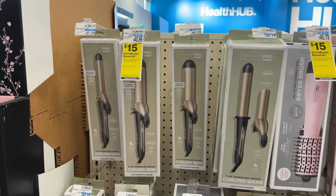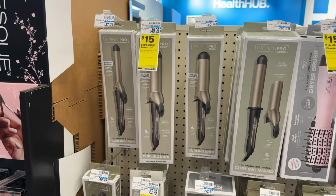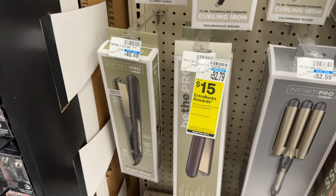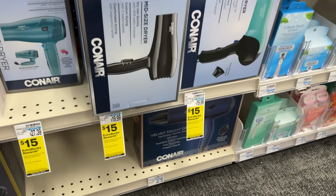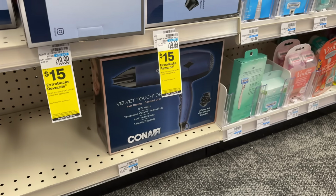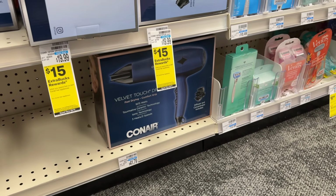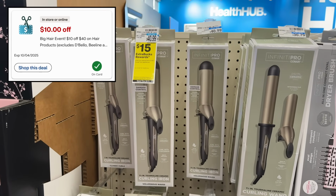If you need Conair hair appliances like curlers, straighteners, blow dryers, you can grab one that's as close to $40 as possible. It just has to be above $40. So you could grab like that curling iron at $40.99, the straightener at $40.49, or this blow dryer that's $41.79. Grabbing the cheapest item, which would be the straightener, just as an example, it would be $40.49. You could use your 10 off 40 CRT and you'd be left to pay $30.49.